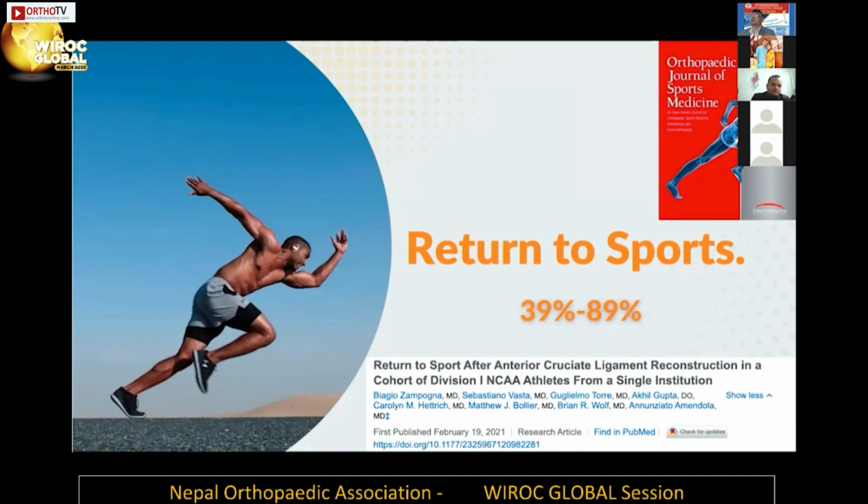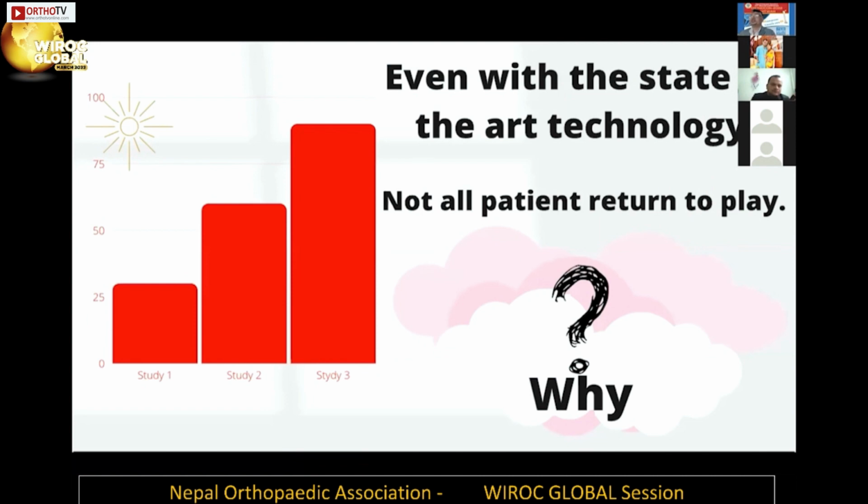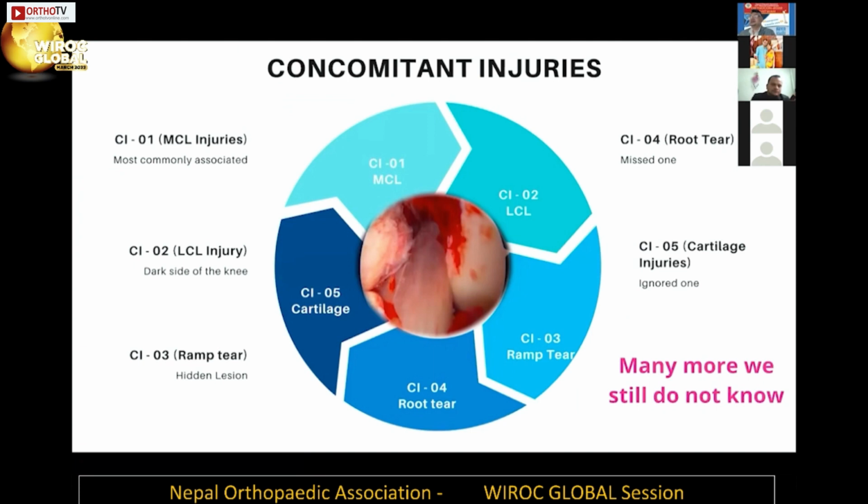There are lots of hypotheses and opinions coming up, but my personal opinion, and many people say that, probably we are neglecting the concomitant injuries. We are not properly treating the concomitant injuries. So these concomitant injuries could be an MCL injury, lateral collateral ligament, ramp tear, root tear, cartilage, and so on and so forth. So many more we still don't know. So probably those concomitant injuries that we already know have to be taken care of. I'll show some of our examples.